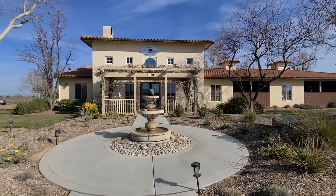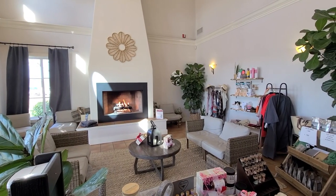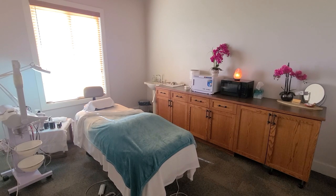So I'm here at the River Oak Spa. Something that I just found out this morning that I honestly didn't know is that the town sits on a hot spring. So they built this fun spa and you can come, you can do time soaking in the mineral springs, or you can get a facial or a massage.